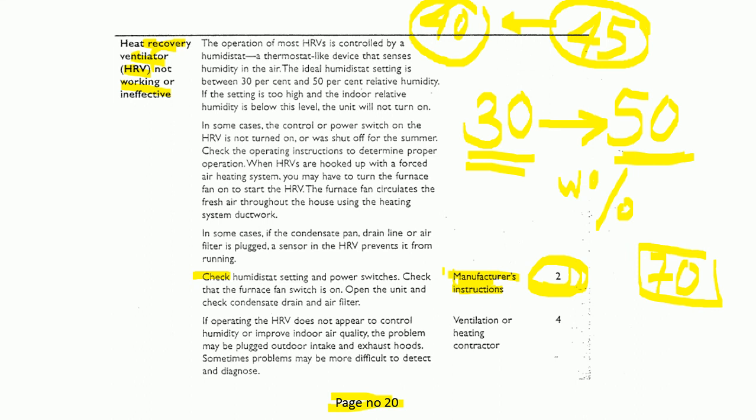So level two. If operating the HRV does not appear to control humidity or improve indoor air quality, the problem may be plugged outdoor intake and exhaust hoods. Sometimes the problem may be more difficult to detect and diagnose, so the ventilation or heating contractor has to look at the overall system, and this is level four. By the way, as I said, all of this is mainly for the homeowner. For you as an inspector, you just have to look at the overall condition and make some comments. So you say, you know what, the ventilation system for the house has to be reassessed by a technician, an HVAC specialist, or a heating contractor.